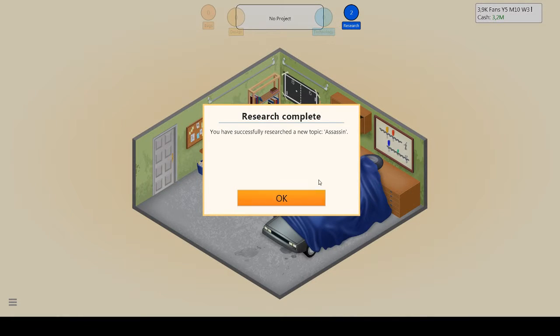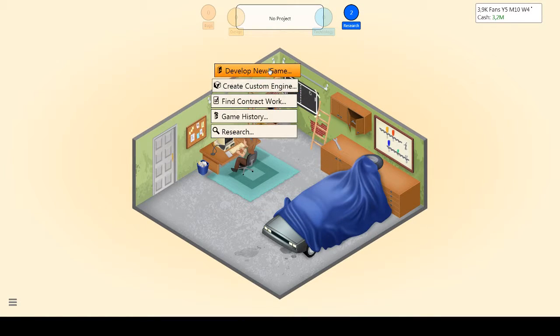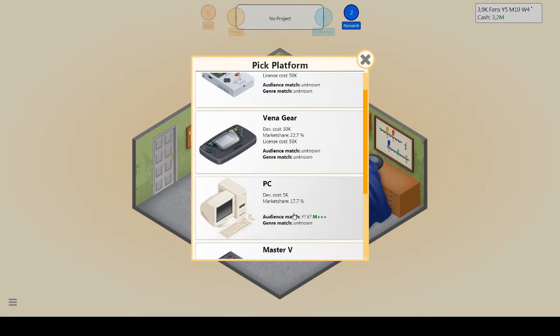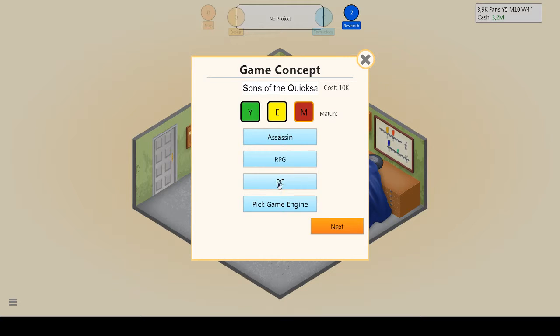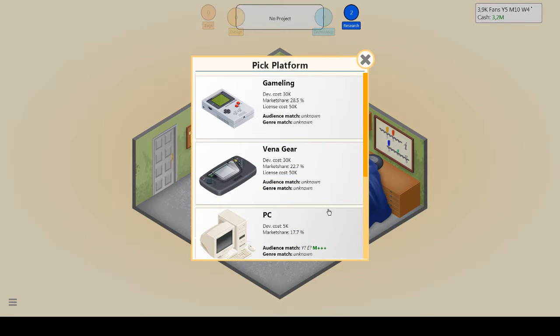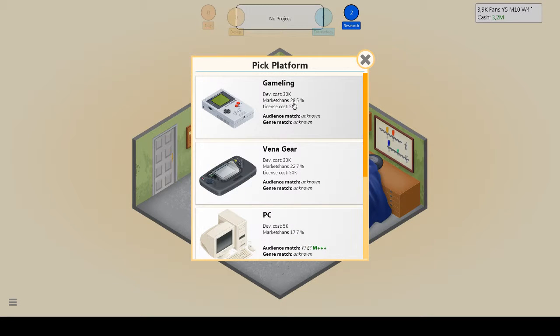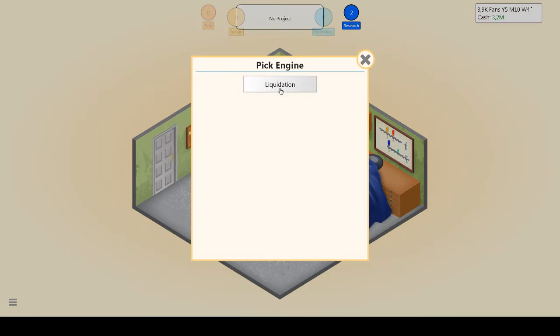Aha! Assassin. Let's make a mature assassin RPG. Also call it Sons of Quicksand, I don't know. And of course, because it's mature, we're going PC. Wait, what's the market share? Oof. Who would have thought Game Boys had this market share? I didn't even know. It's incredible. Okay.